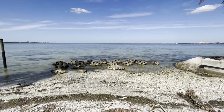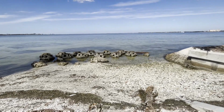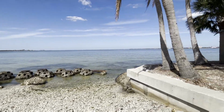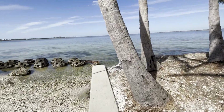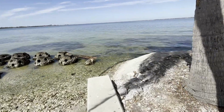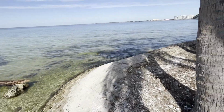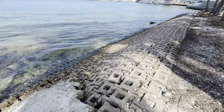They make them and put them in the water for a habitat for fish and stuff. I don't know. Looks like this seawall. Let's see here. Wow. Pretty banged up over here.